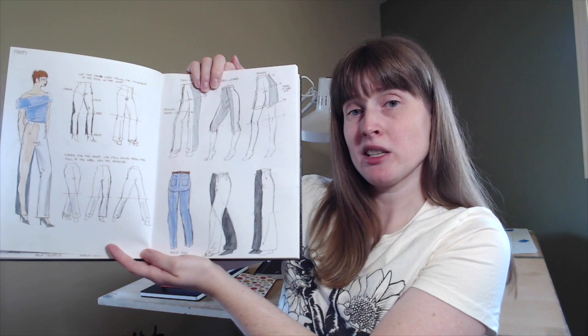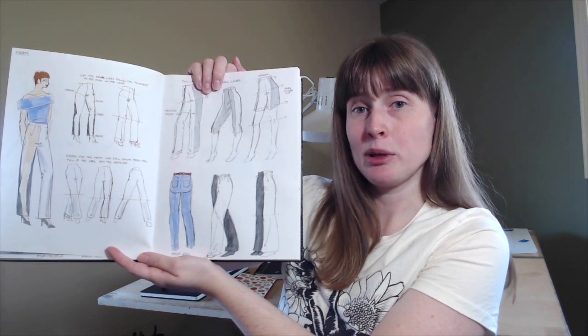Even though it's stylized because it's a fashion design book, I thought that would be a great place to start to learn to draw clothes. The only problem is that I started drawing in it and then I stopped. And I think the reason that I stopped is because it was really hard. So this is where I started, and as you can see, it's pretty rough.